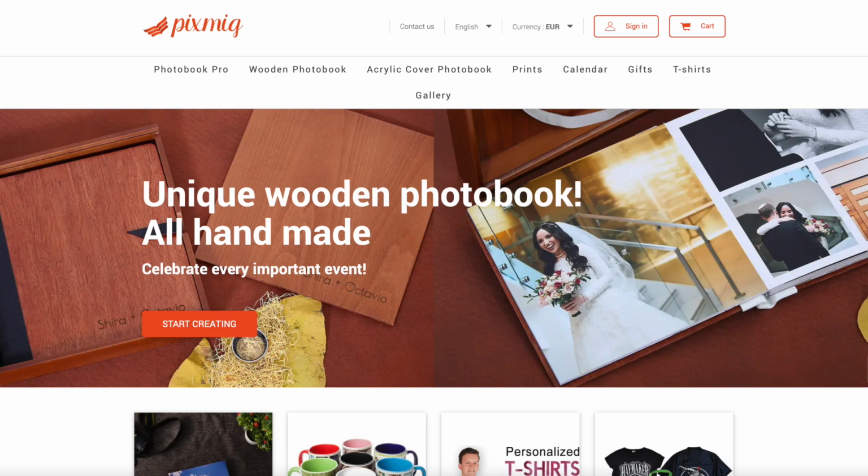They have lots of linen, leather photo books, acrylic photo books, but the one thing that makes them really stand out is their real wooden photo books. Many companies sell photo books which have a wood effect cover, but PixMig is one of the very few companies who actually sells photo books with real wood cover and a real wooden box to come with.